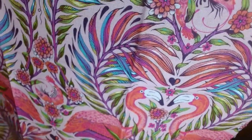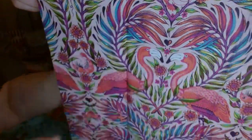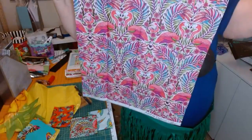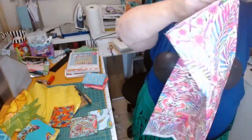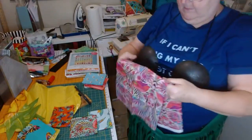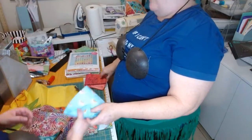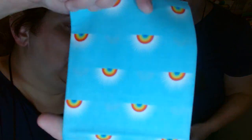Look at the details. I love the leaves. Look at that. And if you're from a distance, look how wonderful it is. Love it, love it, love it. This is the Daydreamer collection by Tula Pink. Oh, this is an Elba fabric. More rainbows. Look at those lovely little rainbows. Me and my rainbows.